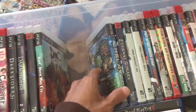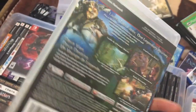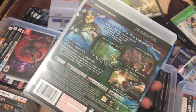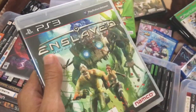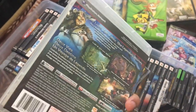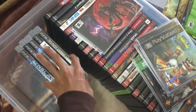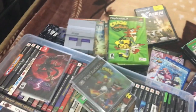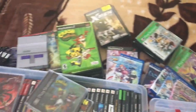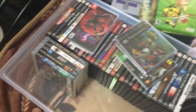Dragon's Crown, we're definitely going to keep that one. Great game. Enslaved, I really like this one. See, in my game collecting over the years, I'll go through my games every now and then and sell, trade, whatever, games I don't play anymore. But it won't be to this scale. This will be the most I'll ever sell or trade in at one time. So before I would only maybe pick out like 10 games at a time.